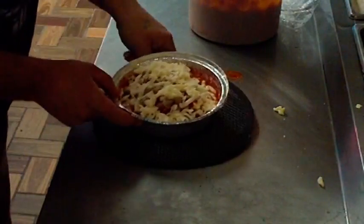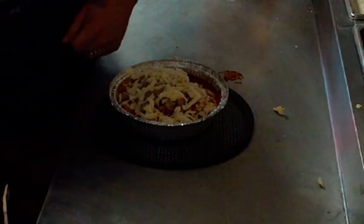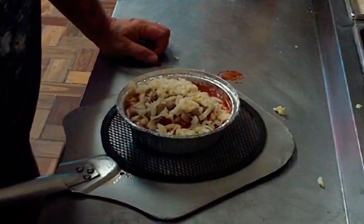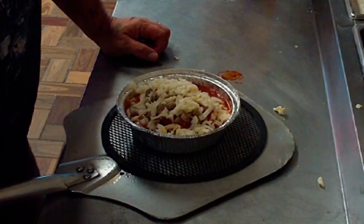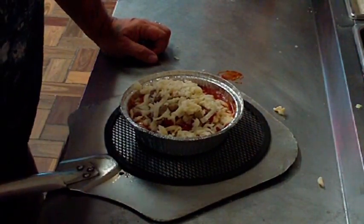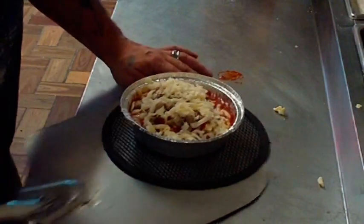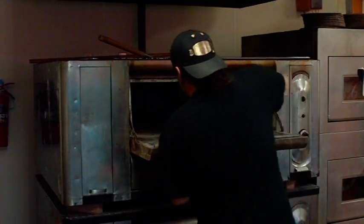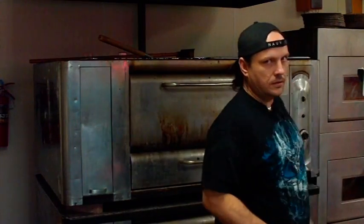Stick it on a little screen here. We're going to put it in the oven for about 5 minutes. Maybe 6. Depends on whether or not we've been cooking in the oven all day. If we've been cooking in the oven all day, it might take a little bit longer. But if the oven hasn't had any food in it for a while, it only takes a few minutes for it to cook. There's our lasagna. When it's about halfway through, or when it's only got about a couple minutes left, we're going to throw the garlic bread in so it all comes out at the same time, so it's all hot and fresh and ready.